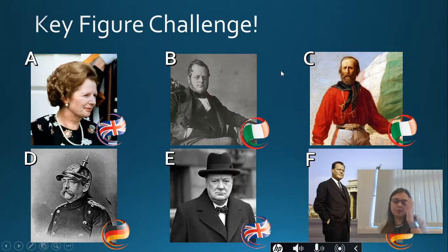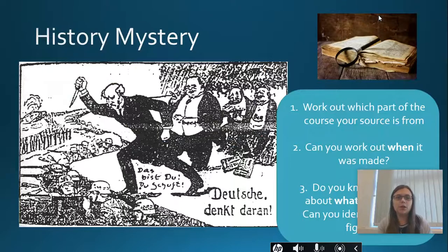This is Willy Brandt, who was the Chancellor of West Germany. So he's from the German part of the course, not quite right before unification, but just before unification. And he is sort of responsible for lots of things and was mayor of Berlin in the 60s as well. So another little task for you to have a think about.